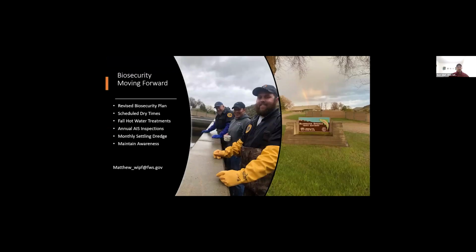All right. So moving forward, we really had to revise sort of our biosecurity plan based on these New Zealand mud snails. And so we did a full revision, not just for Bluewater, but for every state fish hatchery in Montana. As much as we can, we try to do dry times. Again, it just goes back to that clean, drain, dry. We do a fall hot water treatment on all the surfaces during dry time for the raceways when the raceways have dry times. We stick to our annual new AIS inspections, which are great. We do the monthly settling dredge cleanouts.